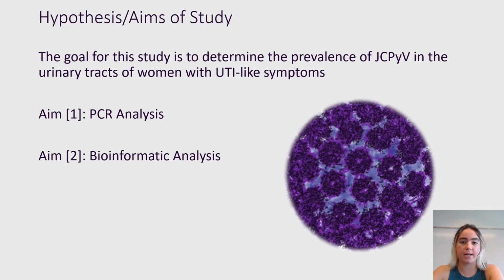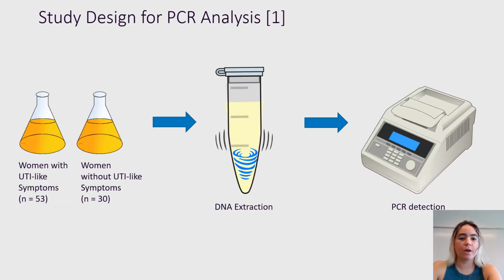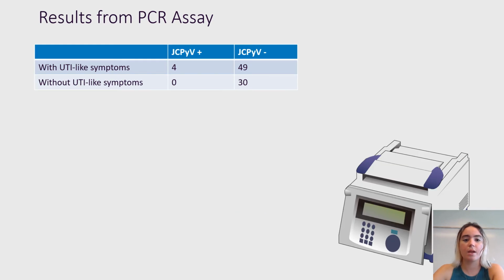So for the PCR analysis, we took 53 urine samples from women with UTI-like symptoms and 30 urine samples from women without UTI-like symptoms, and these were both taken from a previously approved IRB study. The DNA was then extracted from the urine samples, and JCV was then detected by PCR using designed primers.